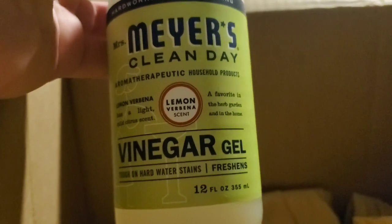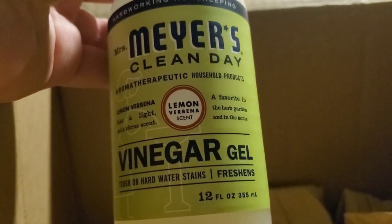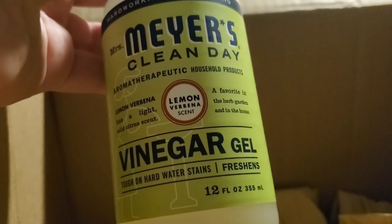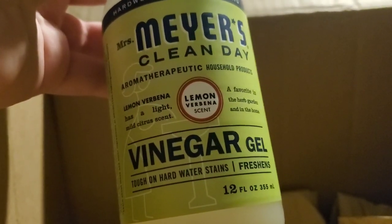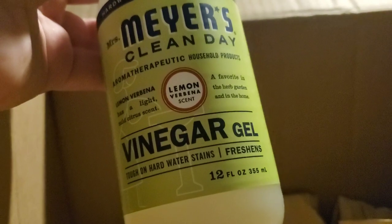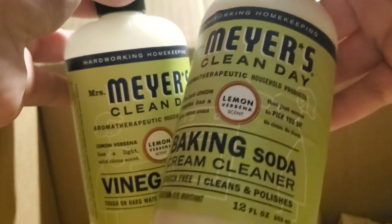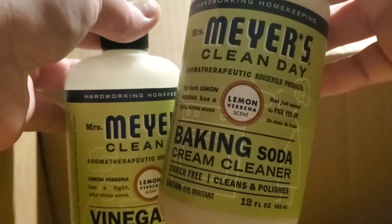This is the vinegar gel, the Clean Day Lemon Verbena scent. Vinegar gel, tough on hard water stains, and it freshens. It's 12 fluid ounce. And then this stuff is magic. It's the Mrs. Meyers Clean Day Baking Soda Cream Cleaner.